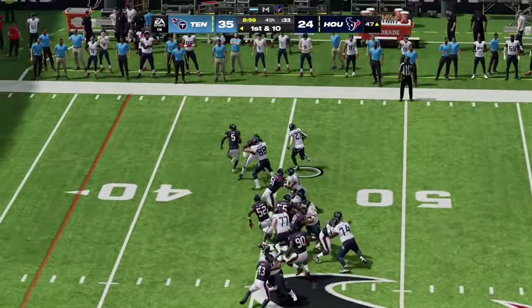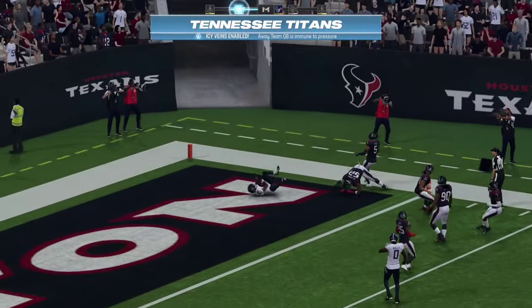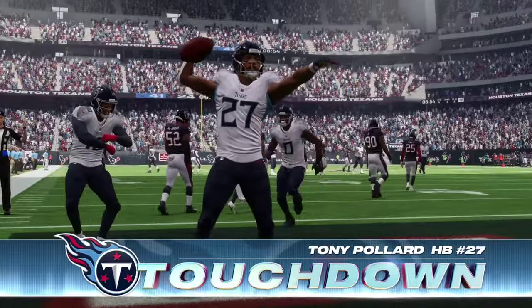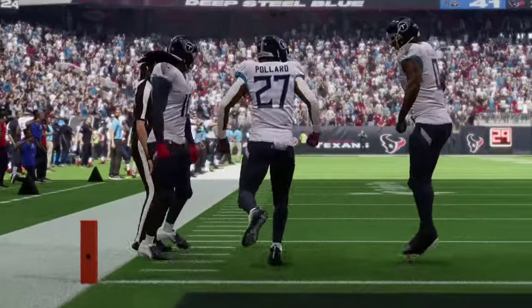Pollard gonna try the right side. Breaks through the contact. Oh, he breaks a tackle and he's got an alley. Touchdown, Titans. Tony Pollard, 47 yards. And the Titans have pretty well put it away here in the fourth quarter.